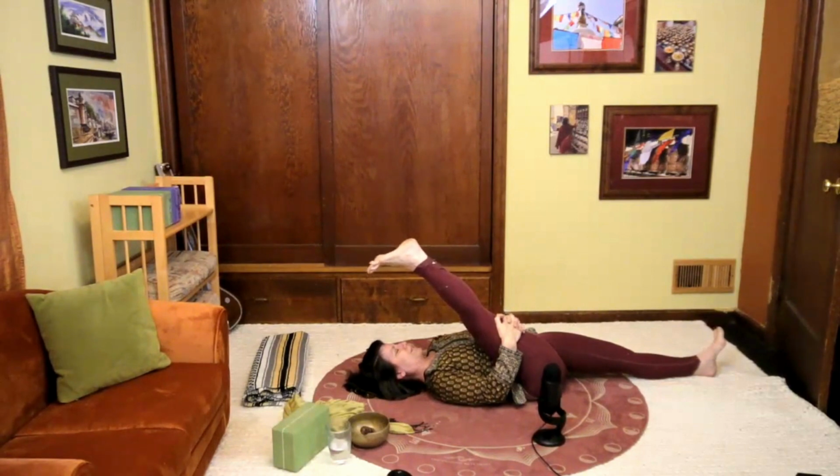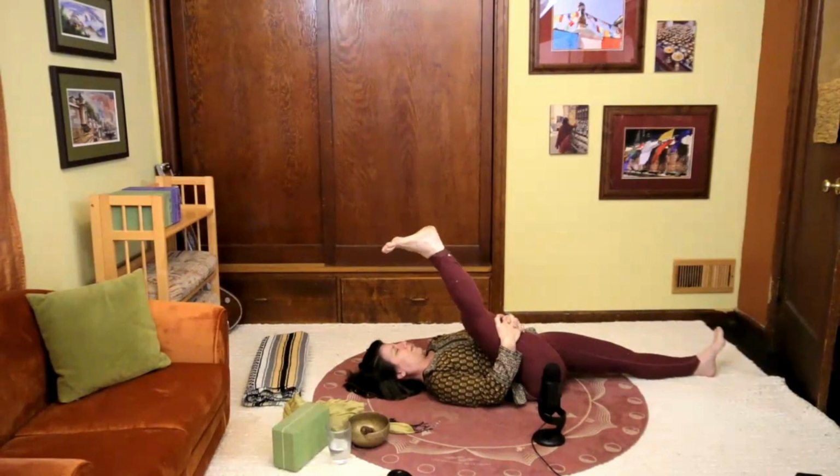Now, of course, there's going to be sensations in your right leg, and I'm not asking you to ignore them, but I'm asking you to prioritize that your thinking mind is at the back of your left heel. Trust your body to know how to navigate the sensations of your right leg. You're going to exhale, bend the right knee. Keep your mind at the back of your left heel.